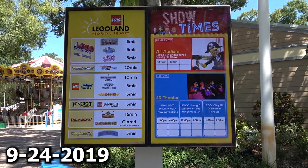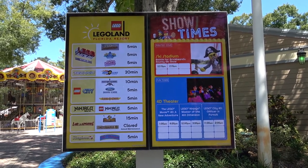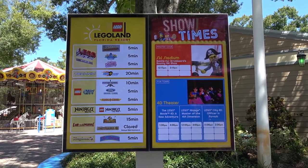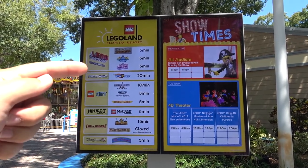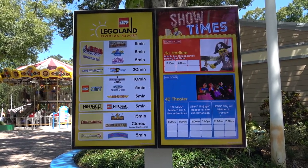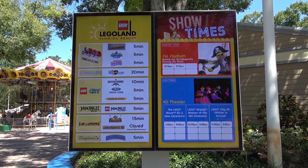You can see right in front of you here, we are at Legoland Florida Resort. Our main thing we wanted to do here was to come ride the new Masters of Flight, which is their new flying theater attraction in the Lego Movie World, as you can see right here. I don't think I've done a video here before, so I'm going to give you a whole tour of the place.